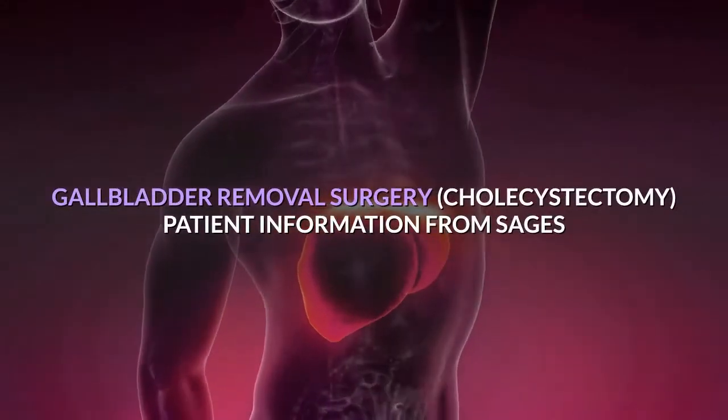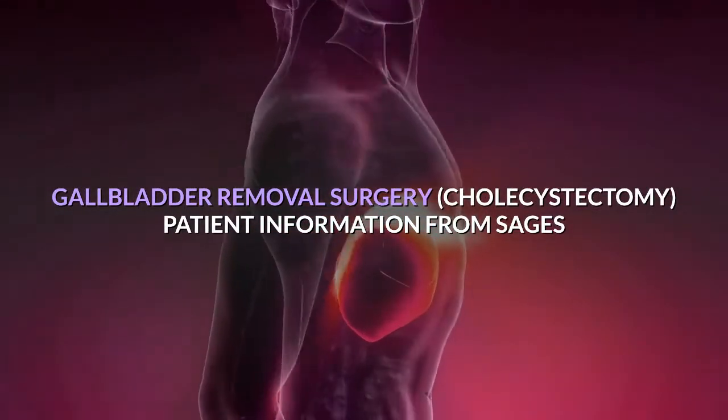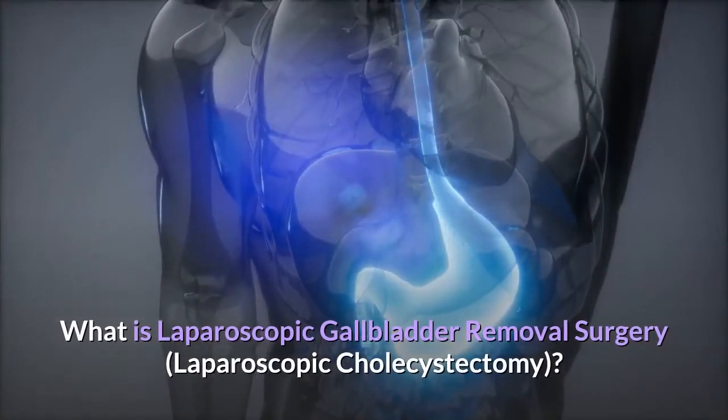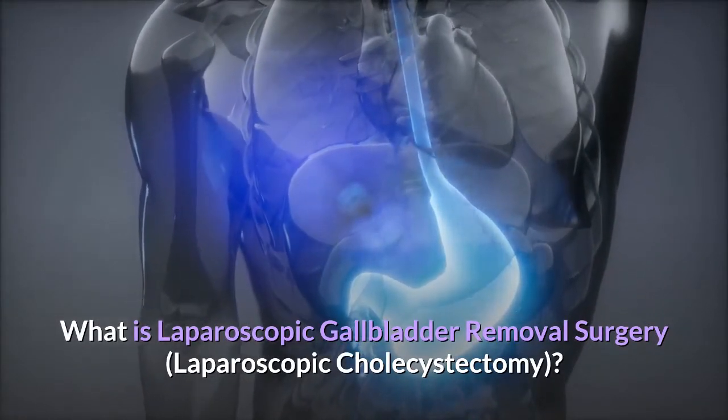Gallbladder removal surgery, cholecystectomy, patient information from SAGES. What is laparoscopic gallbladder removal surgery, laparoscopic cholecystectomy?